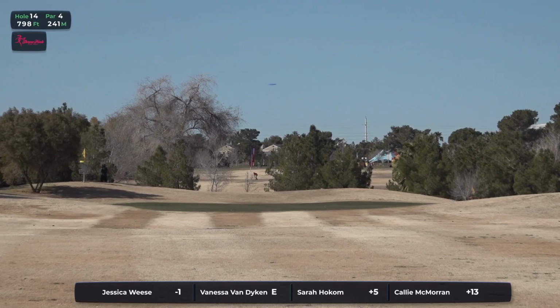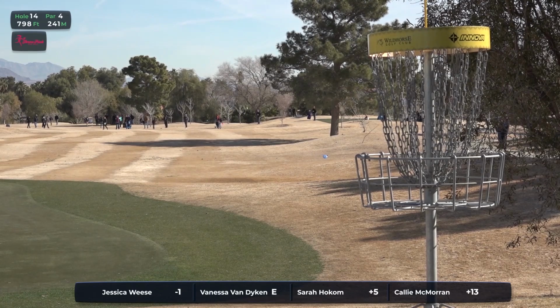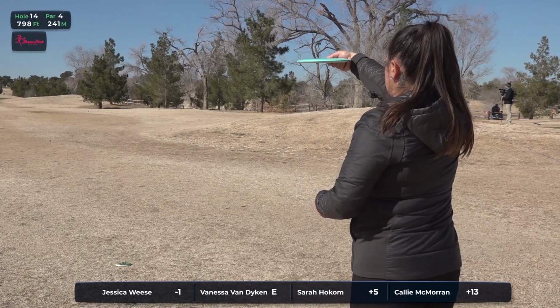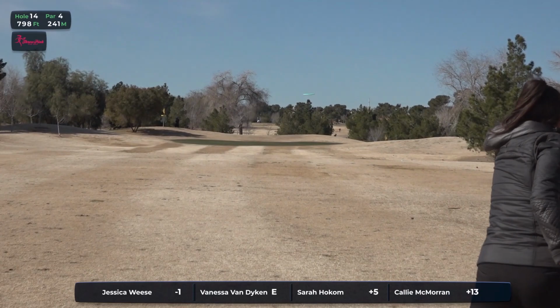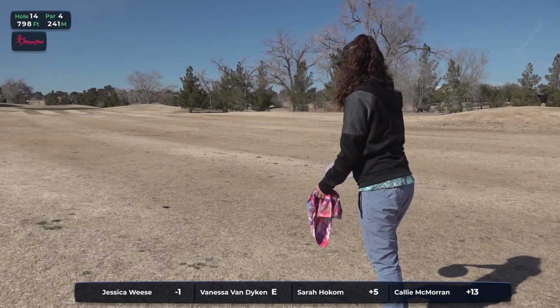Callie throwing a nice shot that skipping a little bit left, but she'll have a backhand hyzer approach. Not sure if she knows how to throw those. She throws such perfect forehand approaches. We'll see what she's left with. And Vanessa, we've seen her be very aggressive and effective, and it looks like she was fully committed to just putting it up there and trying to place herself for that par.